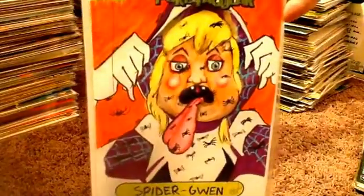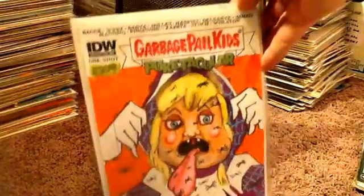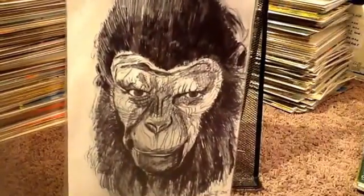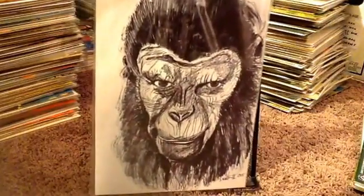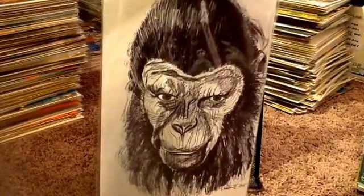What equally blew me away, I was getting ready to stick this in a stack, and I just happened to look on the back, and he did another little pen and ink sketch. You guys that know me know what an ape fan I am, and this is obviously a great pen and ink drawing of either the Caesar or Cornelius character from the original Planet of the Apes.